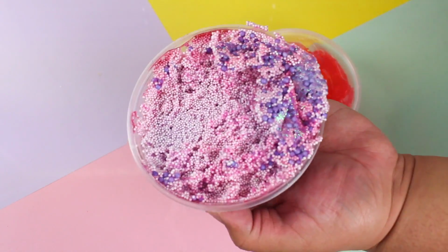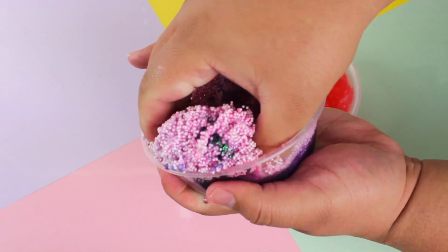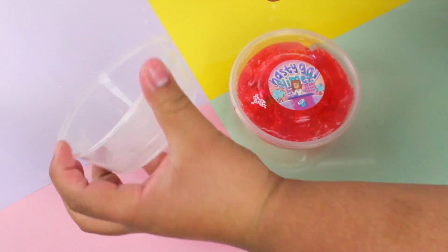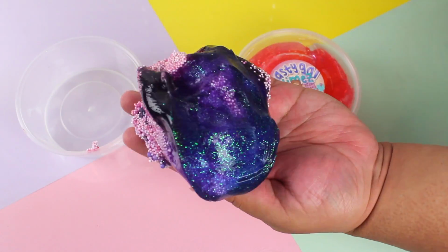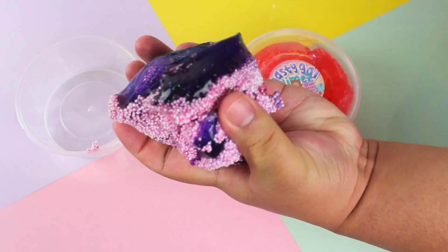The second slime is a microfloam, and listen to the crunch. It's so good. I love microfloam slime so much, especially with a clear base. And this one is beautiful. It's a nice purple color with a bunch of iridescent glitters in it. And it just totally reminds me of like a galaxy or something.